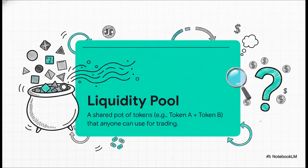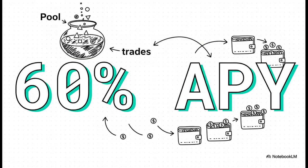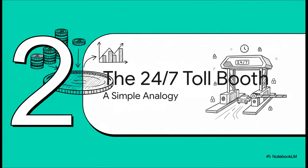Now, that probably makes you wonder, right? Why would anyone put their own money into a shared pot for a bunch of strangers to use? Turns out there's a very powerful incentive. Every single time, and I mean every time, someone uses that pool to make a trade, they pay a tiny little fee. And where does that fee go? It goes directly to the people who provided the tokens in the first place. And let me tell you, these tiny fees add up in a big way, creating a really significant return for those liquidity providers.